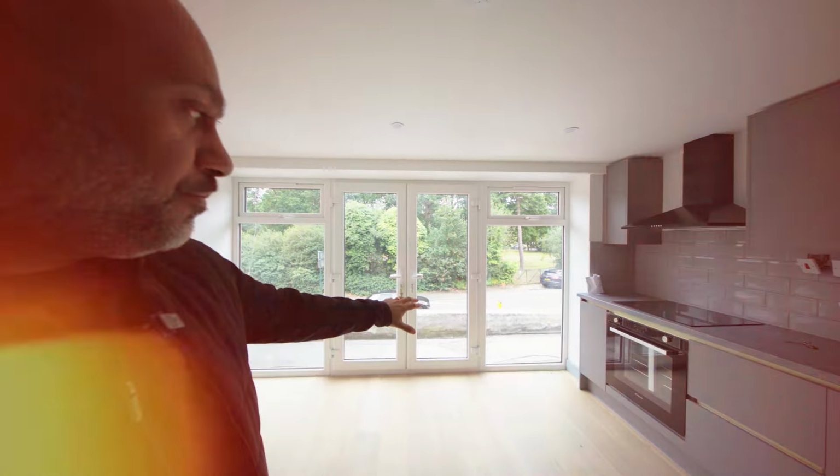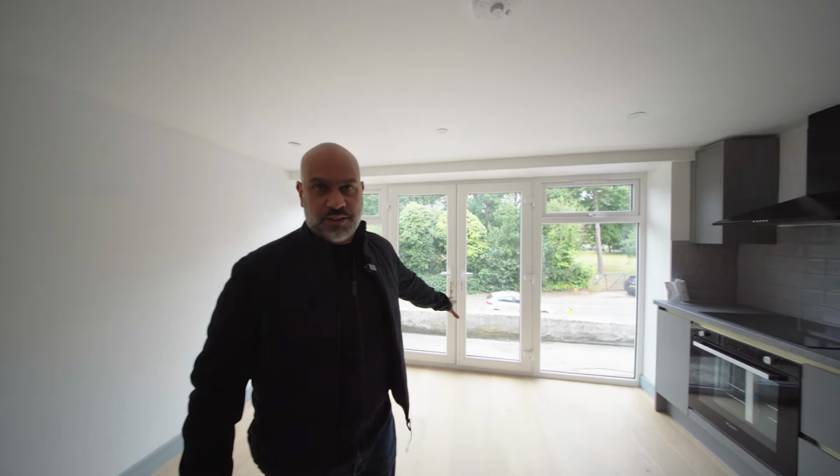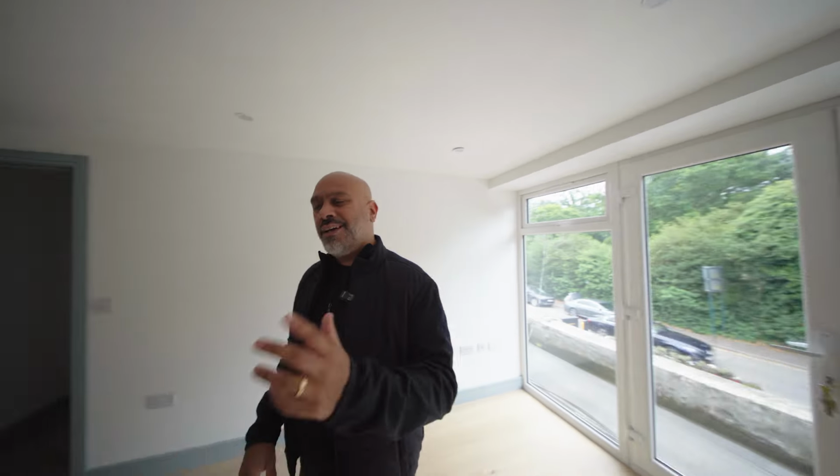Right, before I start with anything, let me show you something. It's not finished yet, but whoever's going to rent this flat, look at the balcony. I've got a beautiful view of the high street here. It's absolutely stunning. We're going to put railings there, make it look really, really nice. But anyway, let's come back.